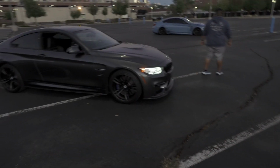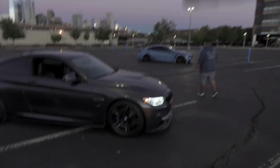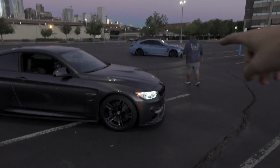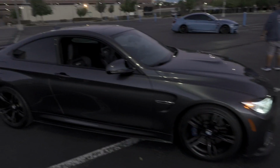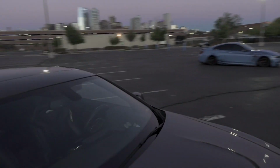Alright guys, so we just got done shooting the rollers. It was so cool because we were riding in Chris's M4 right here, doing rollers of Yulia's M4, so not too often you're shooting rollers and sitting in the car that you're shooting a roller of. So awesome experience with all that. We got Chris right here, super helpful for the video.